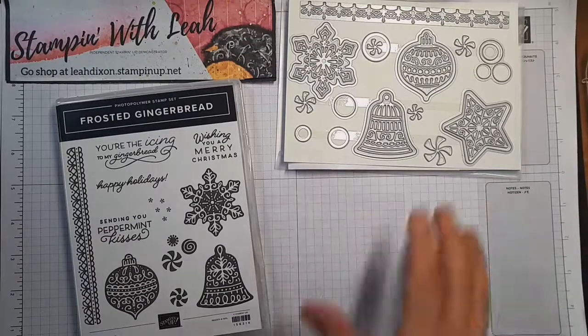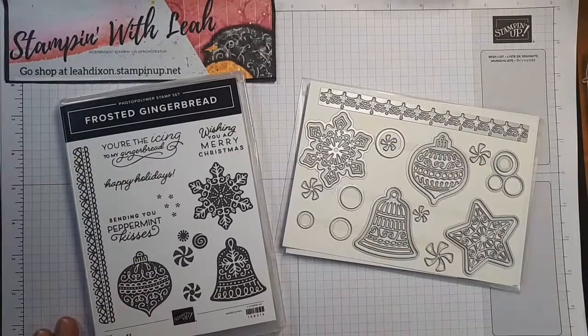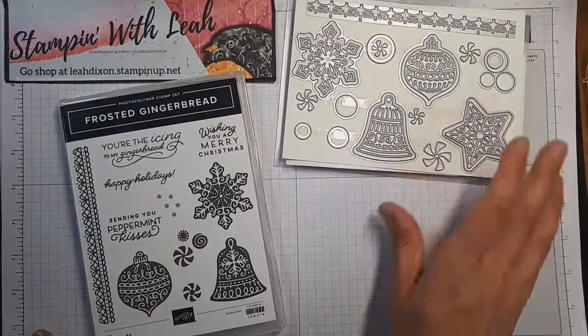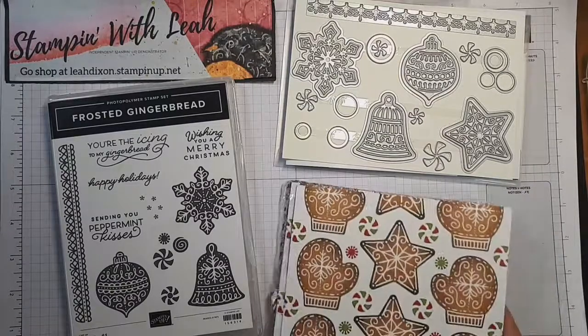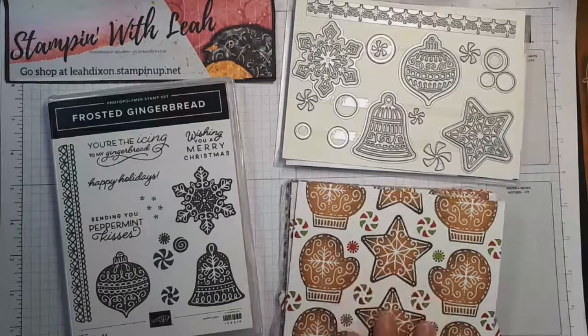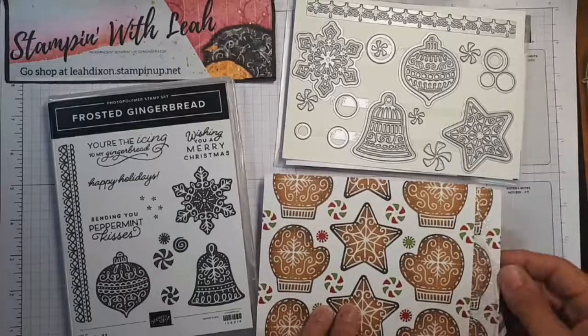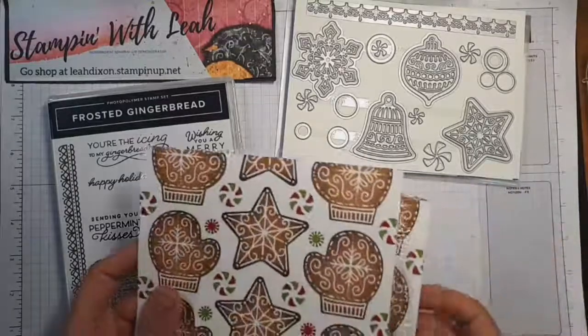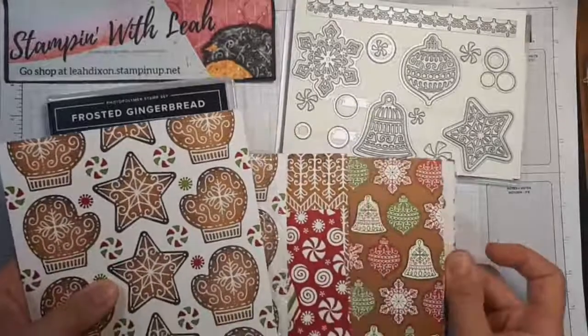Well, and so actually technically this is the bundle, the stamp set and dies. And they are gorgeous and just so much fun. Last year when we had that Paper Pumpkin with the little gingerbread houses, I was like, oh, we need gingerbread stuff, and then they came through. And then kind of to fill out the suite, they have this awesome designer series paper, and it's got stripes and dots and swirls and icing and peppermint and all sorts of things.